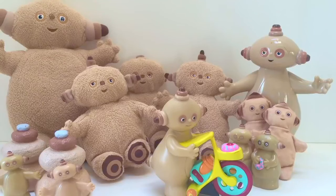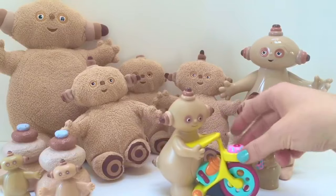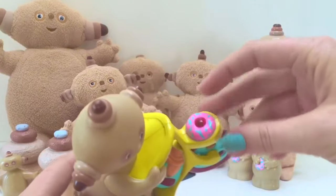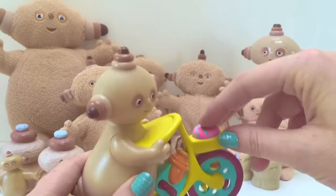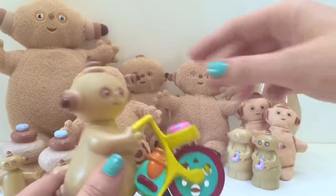Hello and welcome to Tiny Treasures. Today, we're going to show you our Makka Pakka toy collection. And as you can see, we have some that are very much the same and some that are very different. Let's start with this Makka Pakka. This is one of my favorites. Makka Pakka has a sponge, the soap, the Og Pog, and the wheel spins.